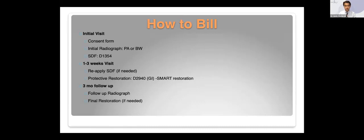You can check the lesion, see if everything's been arrested. You look for this matte black surface that feels rough if you tap on it with a perio probe. I don't use an explorer too much on it just because I don't want to cause any damage. I'll use a perio probe just to get a feel. And then you can put your protective restoration, GI or smart restoration, on top of it. At the 3 month follow-up, you can take a follow-up radiograph. And then a final restoration, if you wanted. Occasionally in my practice, I'll cut back a GI and then veneer over with a composite if I want some more strength. But a lot of times the glass ionomers hold up pretty well.